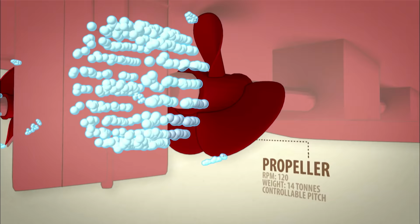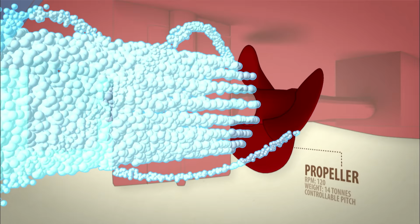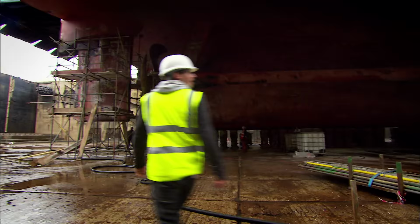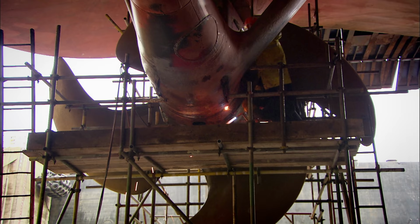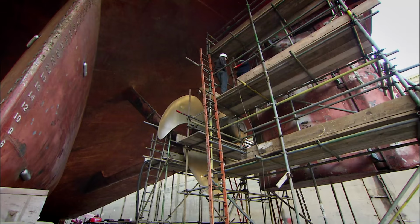The propellers work by pushing water in one direction, causing the ship to be moved in the other. The angle and speed of the blades affect the volume of water being moved, and therefore the speed of the ship. At 4.5 metres in diameter and weighing 14 tonnes each, the two propellers on the Bruges can spin at 120 revolutions a minute. They're in the process of being polished by engineer Paul Baker and his team, an essential job they can only do when the ship is in dry dock.